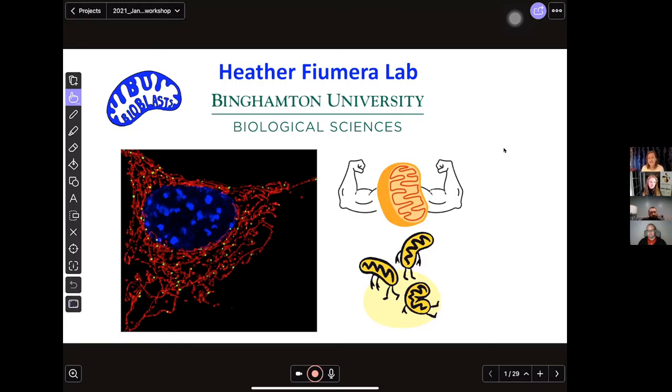Okay, so I study mitochondria, which, you all know, is the powerhouse of the cell. I hope that, well, if you don't know this, we see these cartoons of mitochondria, and really this is a cross section in a cell. Here's a muscle cell. The nucleus, which has all the DNA, all the nuclear DNA, is shown in blue.